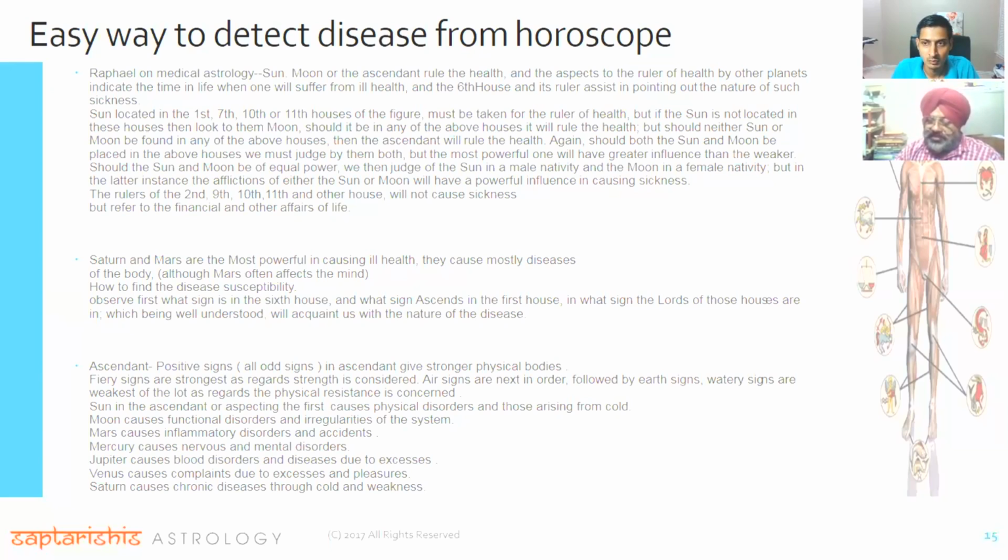If a particular part, say the fifth house, is afflicted, then the significations related to the fifth house, the planet therein, become the major susceptible area of the physical body from a medical astrology point of view. Now, Saturn and Mars are considered to be the most malefic and the triggers of various diseases.